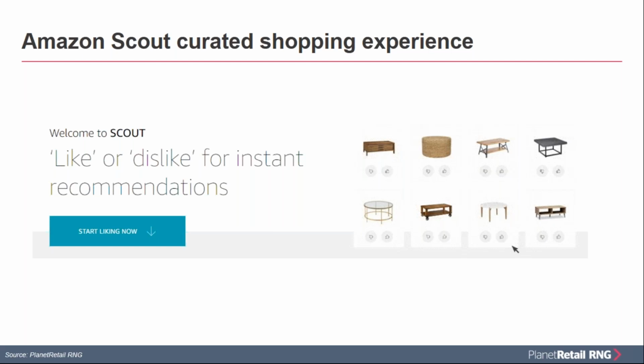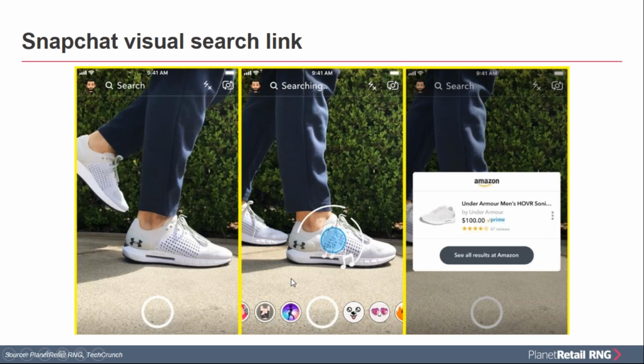Amazon, to this stage, has been a great place for finding any item you really want, but you need to know that item when you go to Amazon.com. It has not been a great place for curating browsing and shopping experience. So with a program like this, Amazon's looking to defend itself from the future of Instagram shopping, Pinterest shopping, with a more curated shopping experience.